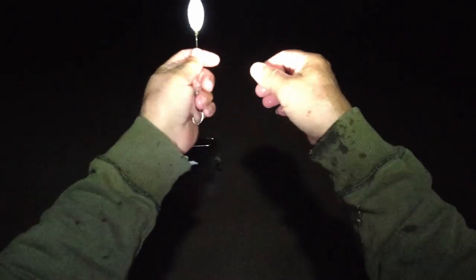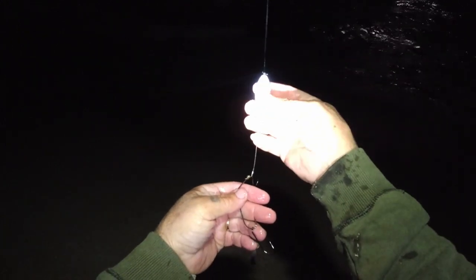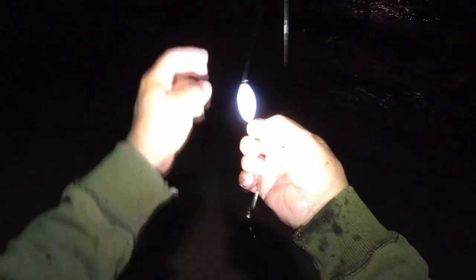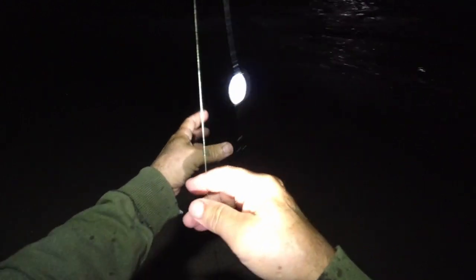All right. First of all, we've got a three-way swivel. I'll point the camera to it. Three-way swivel. Then I have a set of gang hooks with a keeper hook as well. On top of that I have a float. That's just a piece of cork I painted white, and the line's going straight through it. I've got two stoppers on either side of the cork, and just an old paternoster rig down to the sinker here, and that's what I'm using today.